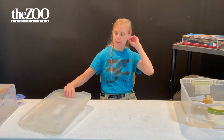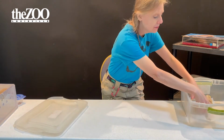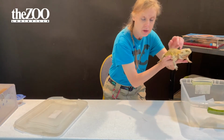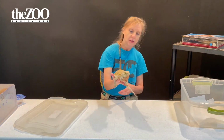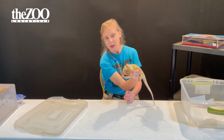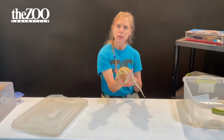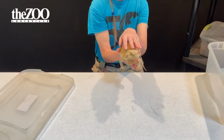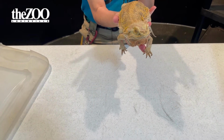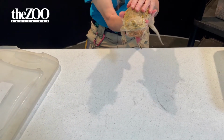So let me reach over here and I'll get Magic out of his container that he can travel in. He's got a lovely little home that he lives in, which is set up to look like a desert because these animals are found in desert regions of Australia. Let's say hello to our friend Magic. Hi Magic. You can kind of see the coloration would help it to blend in with the sand and rocks and things in the Australian deserts where it would live.